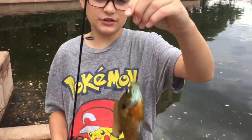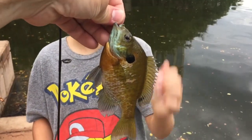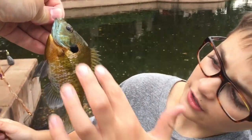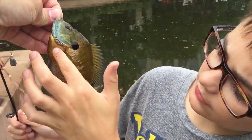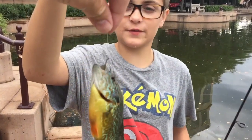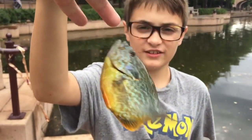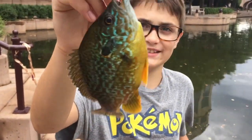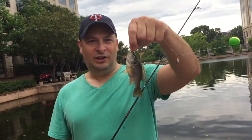Just moved spots and I caught one immediately. Oh, nice sunfish. Good job. Really nice, really bright scales right here especially. Boom! Just caught another fish. Look at how pretty that one is. Yeah, I just caught two fish in one minute. Nice.